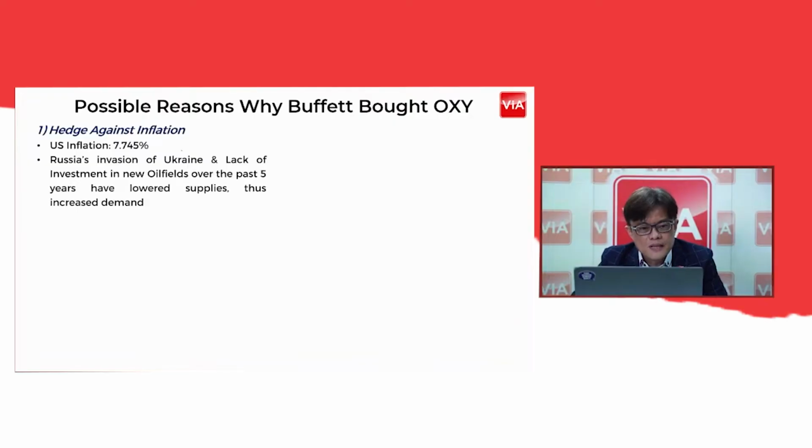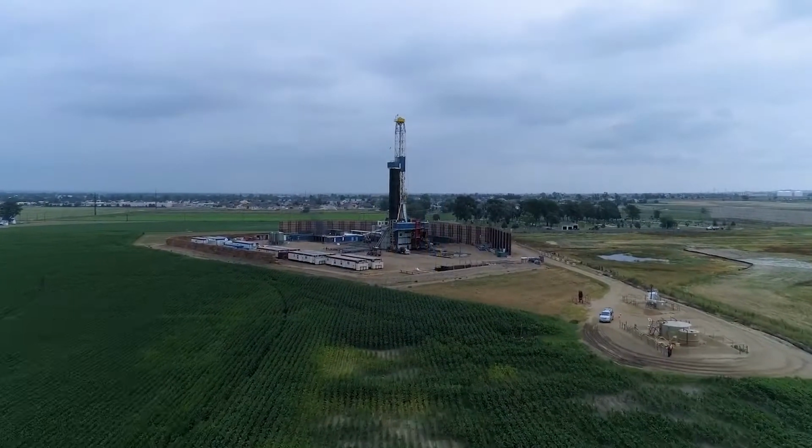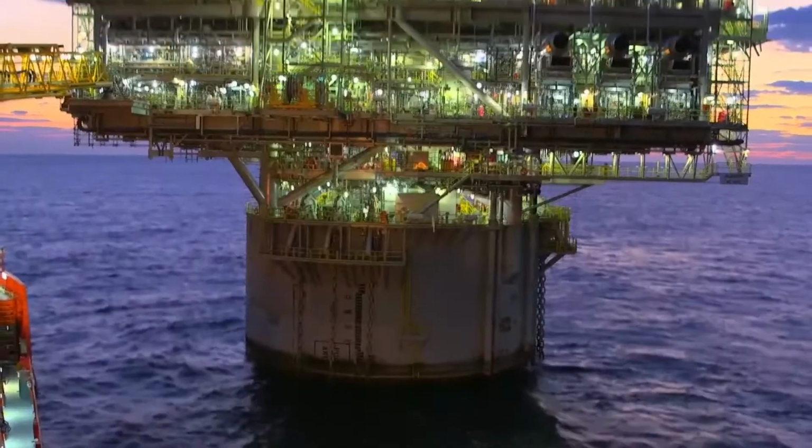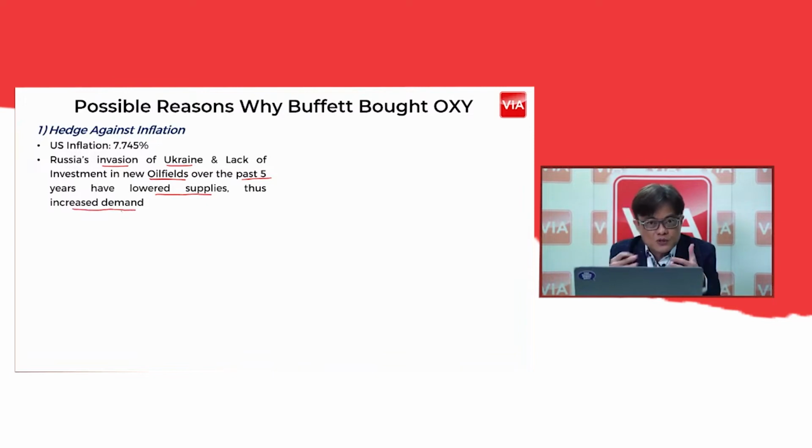Now, number 1, as of now, oil and gas generally is a good hedge against inflation, partly because of this Russian invasion of Ukraine. And right now people are talking about renewable energy and so on. So in terms of digging for more oil, it has declined over the past 5 years, which means that the supply has dropped, and then because of war, there's an increase in demand. So in other words, you can sell oil at a higher price. And then of course, we want the return to beat 7.745 and see whether Buffett did a great job in this.